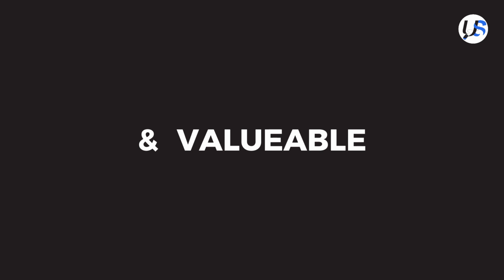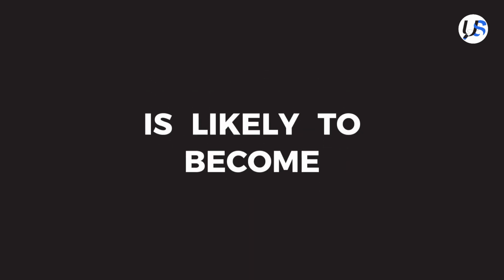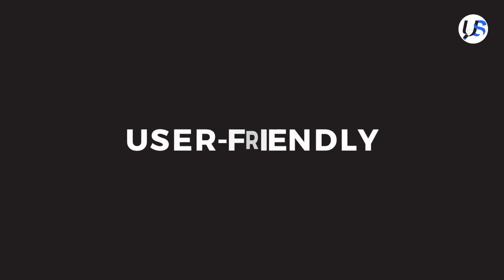In conclusion, Synthesia.io is an innovative and valuable tool for creating engaging and interactive videos. As AI technology continues to advance, Synthesia.io is likely to become even more sophisticated and user-friendly, making it a popular choice for many video creators in the future.